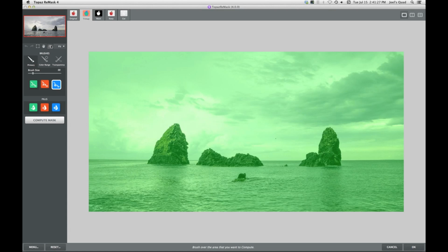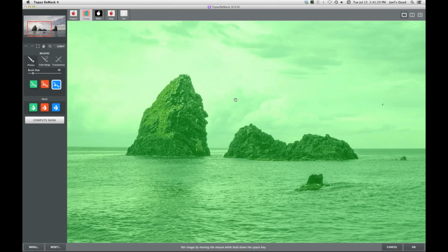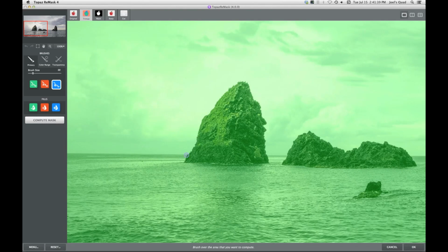I'm going to go up to the 1:1 magnification here, and what I'm going to do is separate the rocks from the water. So I'm just going to trace around here just like I did in the other one, only in this case, instead of compositing, we're just going to do selective adjustment. And this is the way I use ReMask the most actually. It's images where I need to select an area of the image and work on that independently of the rest of the image.